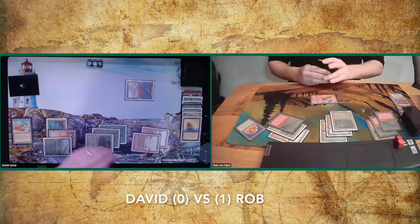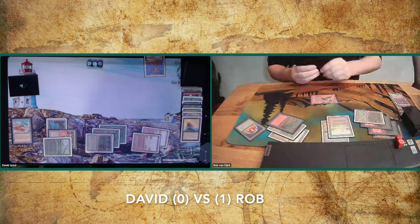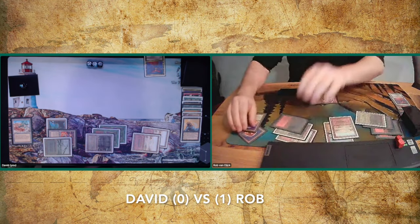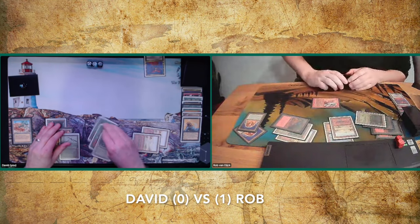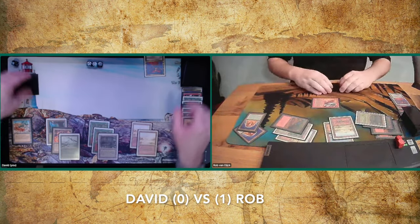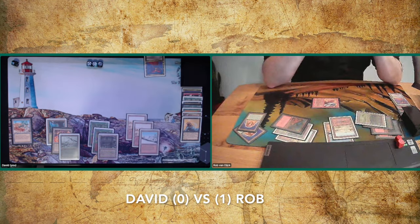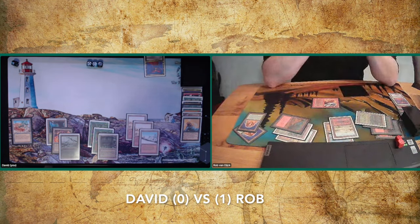And of course, Rob, you're putting the Xida into the coffin again. There's a tap. Oh, another coffin. This is so deadly. And I'm not sure if David has any answers to artifacts actually in his deck. These coffins are really ruining David here. There's a Taiga, and I think he has a Force of Nature in hand. Of course, you should play it out, but then Rob's going to put it in the coffin.